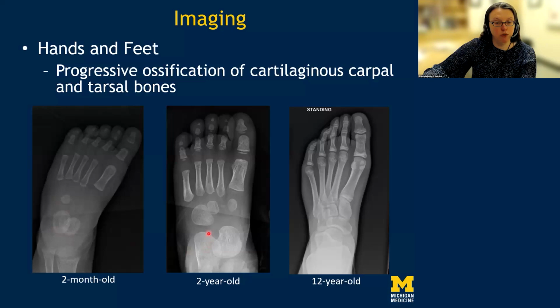By the time we have a 2-year-old, we can see that the talus and the calcaneus are developing more of their typical shapes. Our cuboid is much larger, and we have ossification of these cuneiforms. And by the time we have a 12-year-old, we have a more mature appearance of the midfoot, more typical of what we see in the adult population. So these are really important to know because this is what we're going to be seeing in our imaging, and knowing the normal appearance is really critical for being able to identify when something is going amiss with these osseous structures.